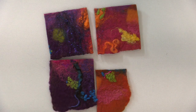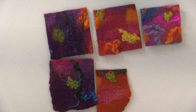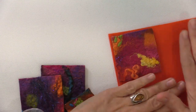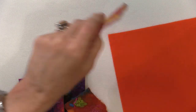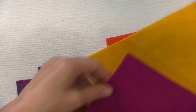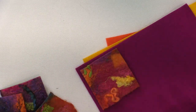So when you look at something like this, here's a little smaller piece and here's a bigger piece. What we can do is start to decide what color felt you like it on, if you have some different colors of felt. Let me look and see here. Maybe this piece you would like on orange. If that feels too hot, then maybe you want to put it on the yellow. I tend to like everything on that raspberry color. So what feels more interesting to you, to have it on the orange or the yellow or the raspberry? You can just play with it. I like everything on the raspberry because the raspberry makes all the brights pop.